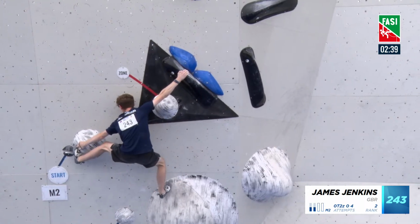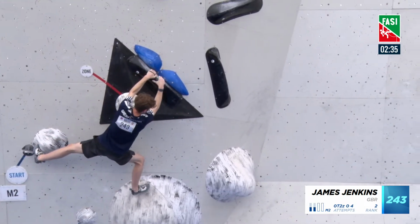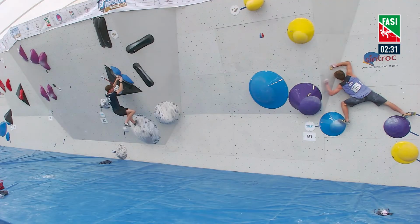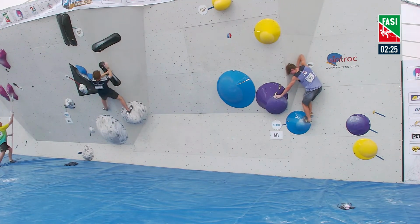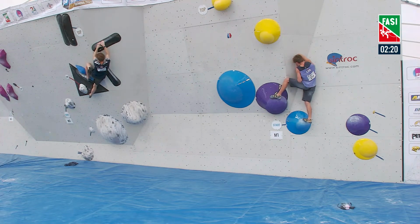Interesting message from James there. Yeah, so he went in toe hook. Well, our audience can see he got a toe hook on the hold he's on now and brought his hand up. That was excellent. Yeah, this is the same method as the previous British athlete, no? No. Well, the first. He has made it from the zone to that far right volume with relative ease.